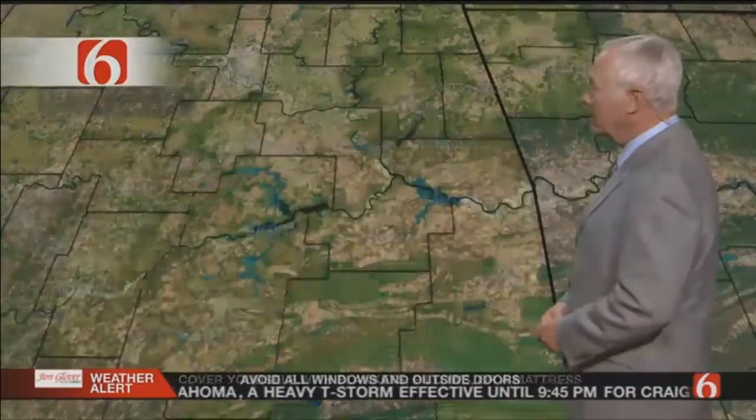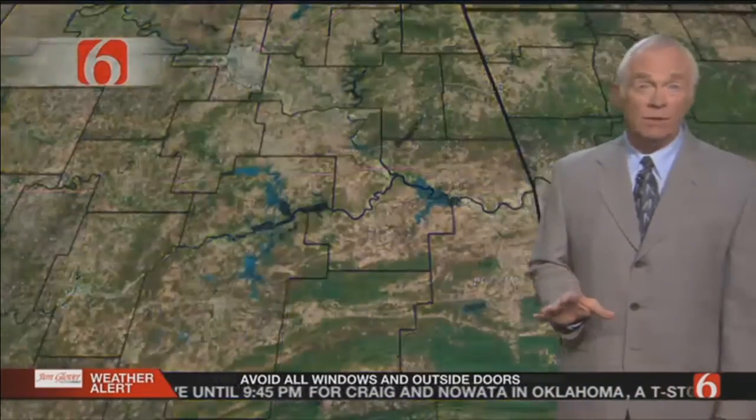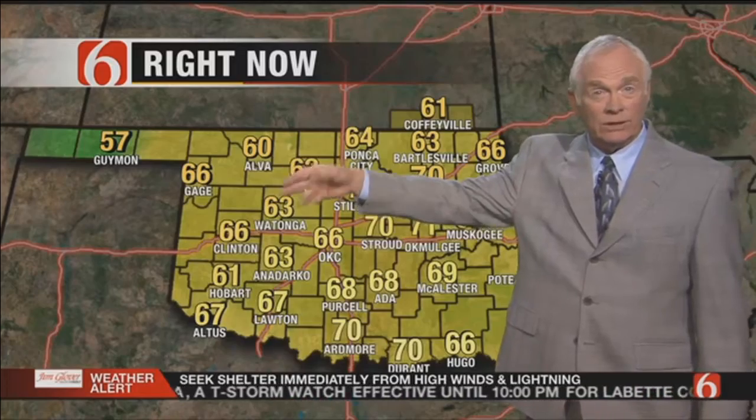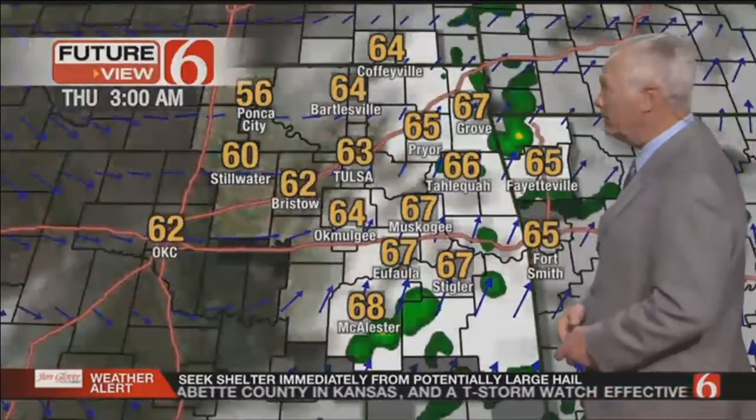Down to the south, temperatures are holding generally in the 60s to around 70, so we've not cooled off much so far. But as we look back to the west, still not very cool there, but the winds have shifted around to a more northwesterly direction. That's the actual cool front that'll finally reach us later tonight. And as we mentioned, it could produce a shower, maybe a thunderstorm or two.